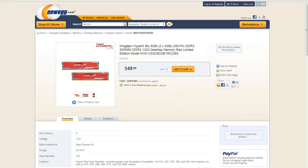Memory, I put in some Kingston HyperX, 2 sticks of 4 gigs of RAM. The motherboard supports up to 16 gigs. I wouldn't go above 8 gigs. I think that would be my max. If you can do with 4 gigs, like 2 gig sticks, then that'd be great.